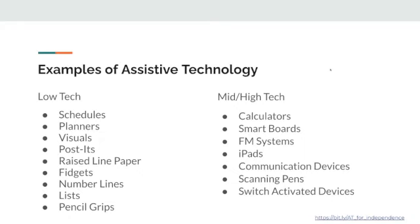So, some quick examples of assistive technology. Now, I will tell you, as I'm talking today, this is not an inclusive list of everything. This list could go on and on and on for hundreds of pages. The goal for today is not to give you an answer and description of every assistive technology that's out there. I've been doing this for many years, and I guarantee I do not know all of the assistive technology tools that are out there.